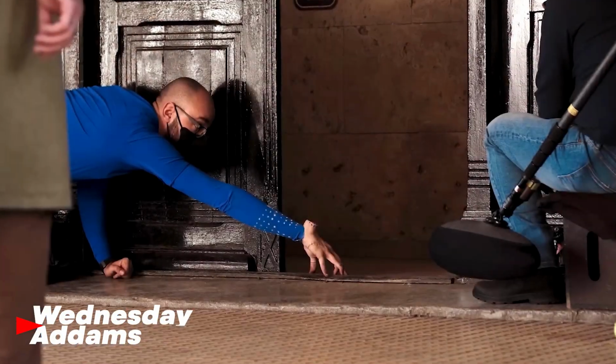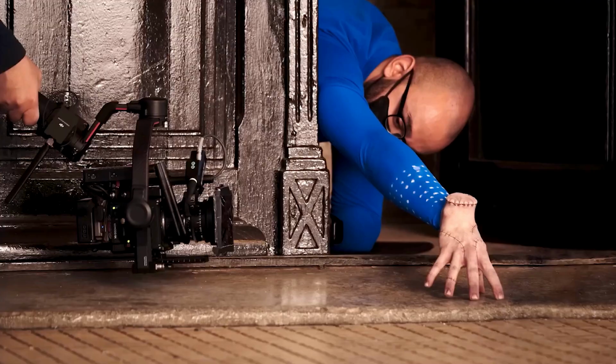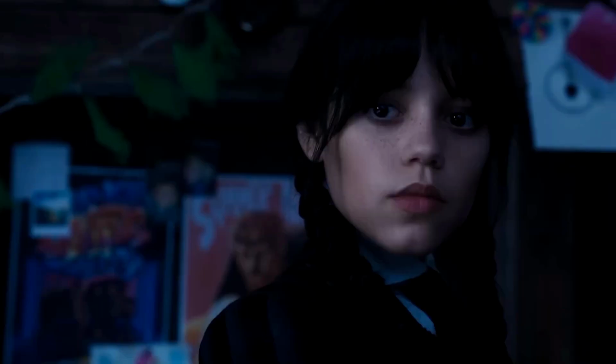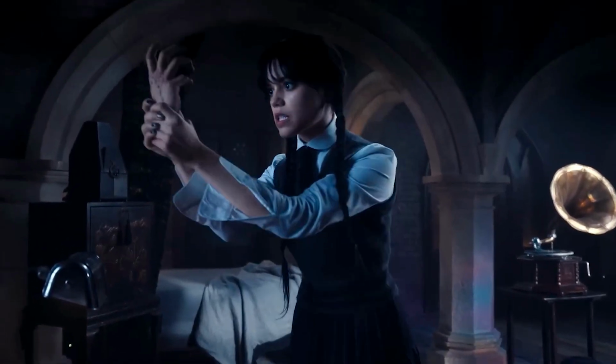The spooky and surreal world of the TV series Wednesday, based on the character from the Addams Family, was brought to life through a combination of practical effects and digital techniques. The production team used prosthetics, makeup, and CGI to transform the actors into their respective characters, while green screens and motion capture technology created fantastical backdrops and environments.